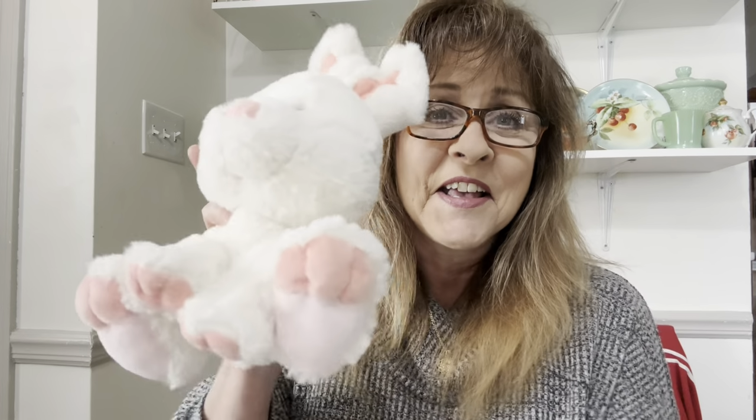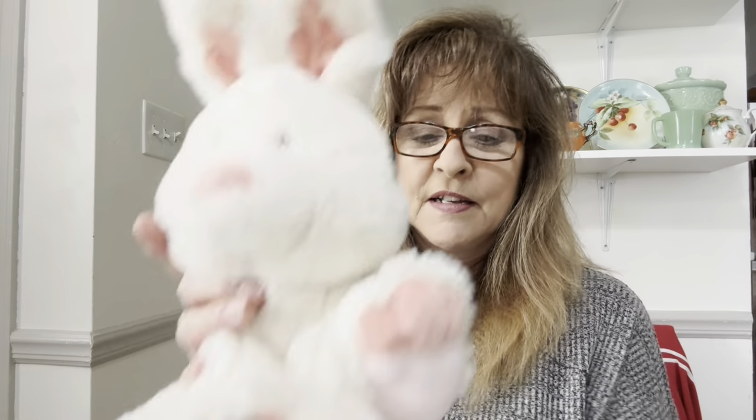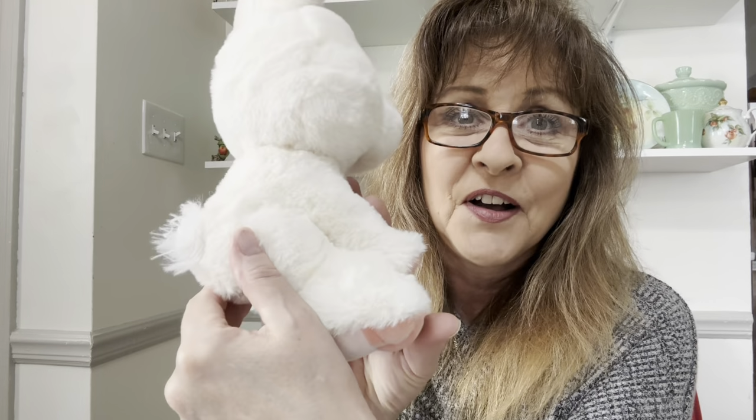All right, we've got four more things, guys. I had to get this little guy. He is so stinking cute. Look at this little guy. His feet, look at him. He is adorable. Look at his little tail. I couldn't help myself. What can I say? Nice little Easter basket stuffer, you know.